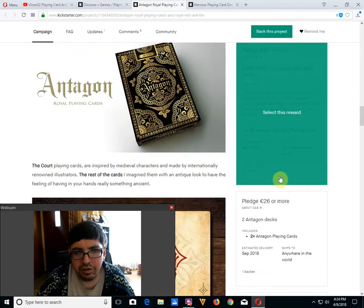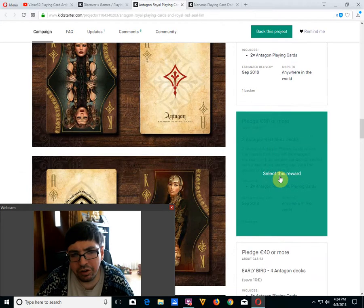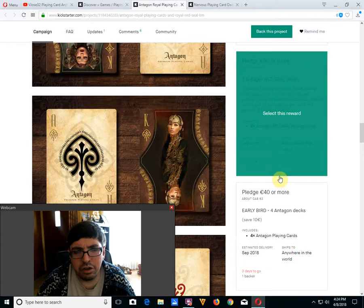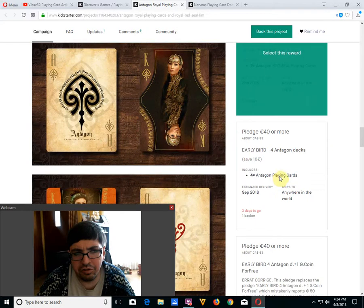It's a nice looking top case. Not a huge fan of the faces. I like the artwork on the court cards, except that they would be better as a one-way, I think, with the full body. And I'm not a huge fan of the style of the pips and the faces in general.